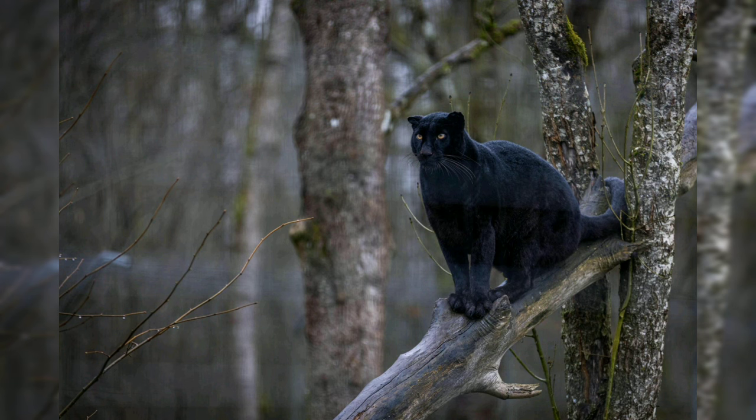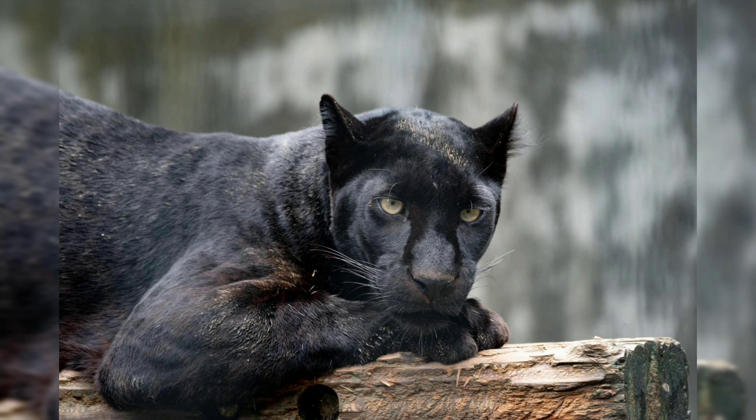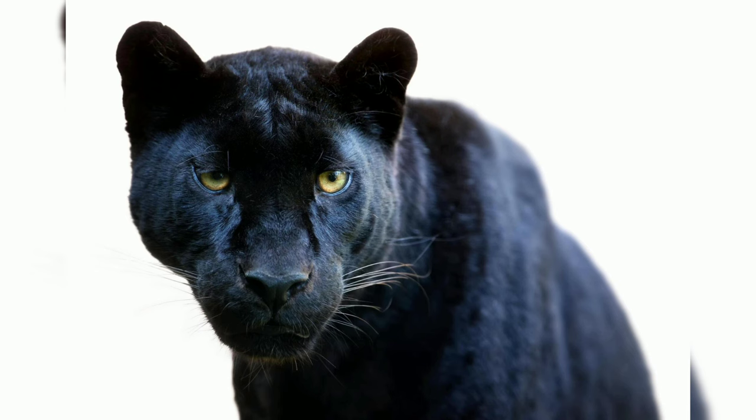The mystery of melanism. Understanding melanism. Melanism is a genetic condition that results in an excess of dark pigmentation, particularly melanin, in the skin and fur of an animal. In the case of the black panther, this genetic trait causes their fur to appear completely black, hiding the usual spot or stripe pattern found in their non-melanistic counterparts.